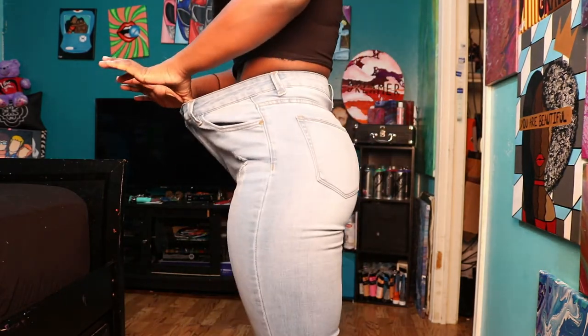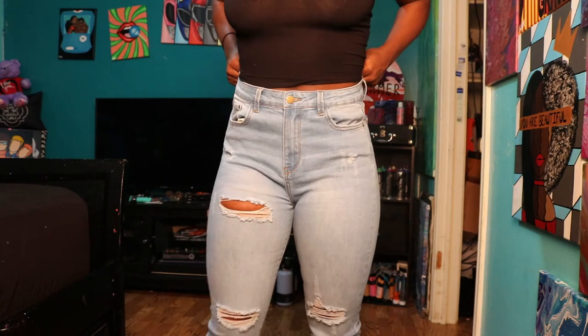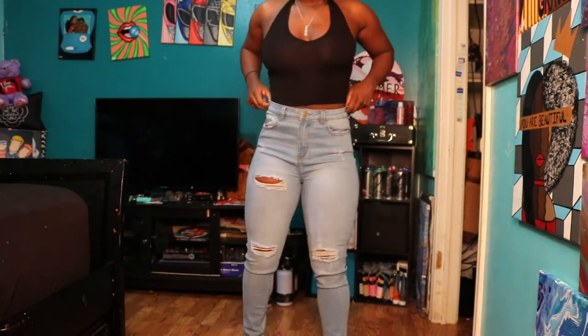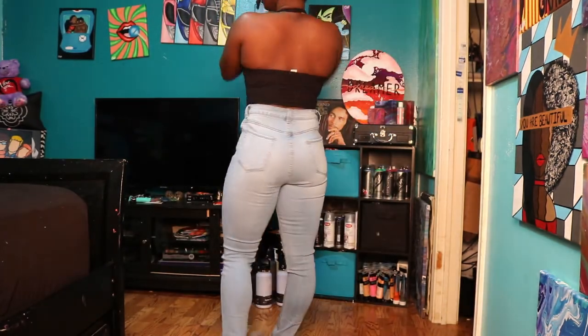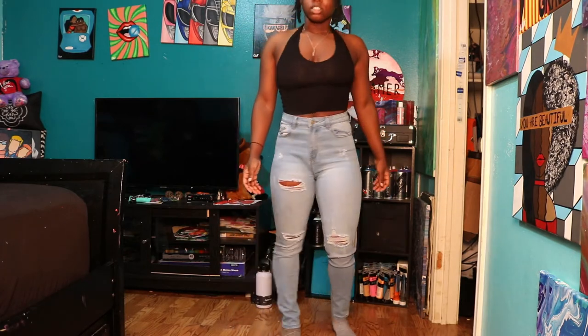Next, we're trying on some light blue jeans with holes in them. I do not remember the name of them. That's my fault. These jeans right here are very stretchy, as you can see right now how I'm stretching it. There's a lot of room in these jeans. I probably could have sized down, if I'm honest. But the fit is really nice, as y'all can see. And I just loved it. I think these just are very appealing jeans. And then your girl can squat, jump, or whatever.